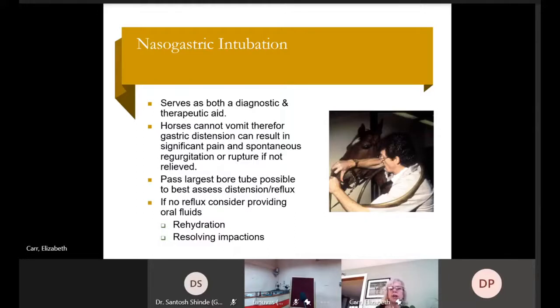Again, it's a useful diagnostic because you're going to assess whether or not the animal has gastric reflux, which will ultimately help you come up with a diagnosis as to the cause. In addition, it's a very effective therapy. So if the horse isn't refluxing and you can use the intestinal tract for hydration, it's a very effective way to resolve both impactions and even displacements. So it's my favorite if I can use it.